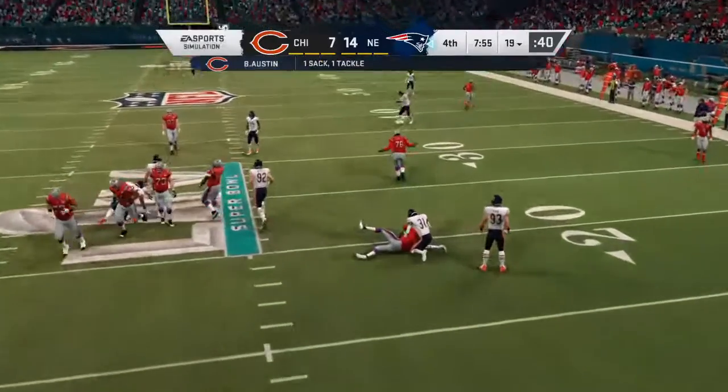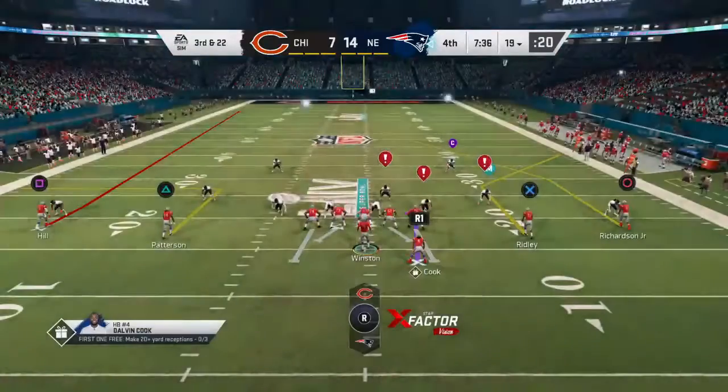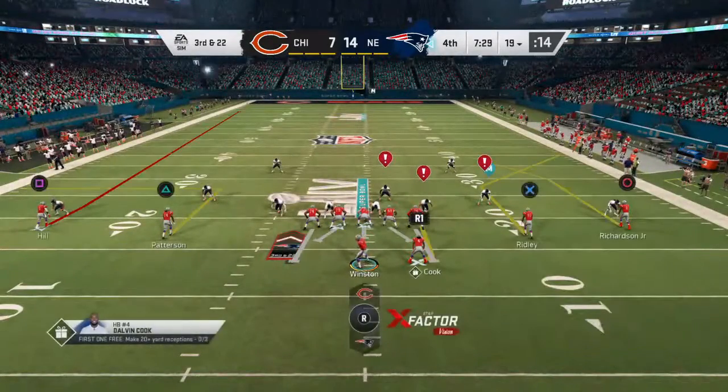Nowhere to escape, and he goes down. The amount of sacks that they've absorbed in this game is absolutely extraordinary. Let's just face it. This offensive line, flat out, cannot handle this pass rush. It's been demonstrated time and time again.